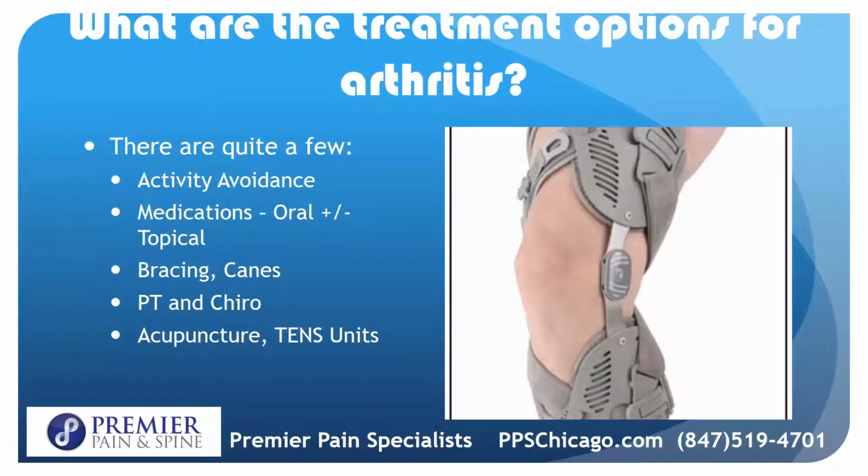Treatment options, there are quite a few. First and foremost is activity modification. If you're playing golf, say 6 days a week, and it really hurts, cut it back to 3 or 4. If you're running and it's a big problem for your knees, switch over to cross training, swimming, bicycling. So that's the first and foremost.